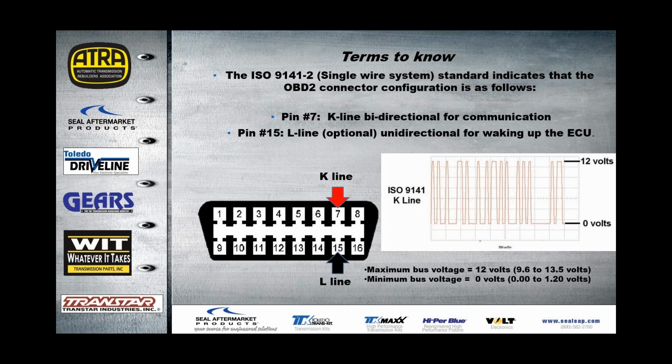Now we also have the addition of an L line on pin 15. Now the L line is going to be a unidirectional signal that's given to the modules, either ECU, TCM. Basically, it's going to allow us to wake up and put to sleep modules for various bidirectional control purposes or programming. And that will be available at the OEM's discretion as well.